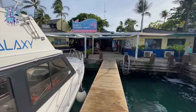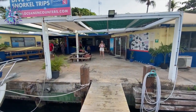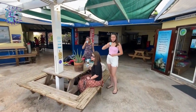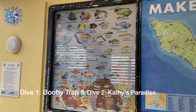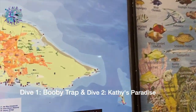So it's day one of our holiday. We can't wait to dive in the Yantil area. We've come to Ocean Encounters, and we're going to do a 2-tank boat dive, have some water, off we go. The first dive is going to be Booby Trap. It's located at the very southeast of Curaçao, and the second dive is Cathy's Paradise.